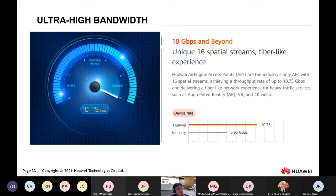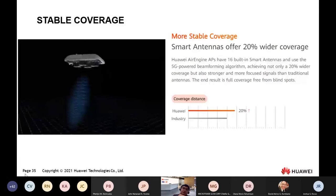So next one is the ultra bandwidth. Huawei is offering 10 gigabits per second and beyond because we have the unique 16 spatial streams, a fiber-like experience even though you are connecting wirelessly over Wi-Fi. So our AirEngine Wi-Fi 6 can offer up to 10.75 gigabits per second, while the other industry players can only give up to 5.95 gigabits per second. And for stable coverage, we have the smart antenna.